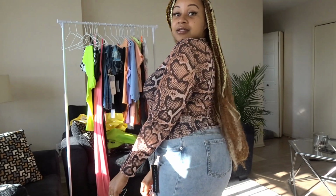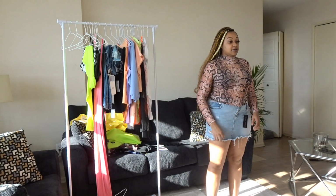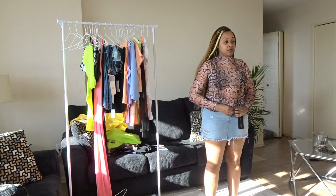This skirt was also a buy from quarantine, but I'm not including it in this haul. It doesn't need to be in the haul. But if you guys are interested, I got this from Arden, in Canada. Oh Lord, look, see what I'm reading?